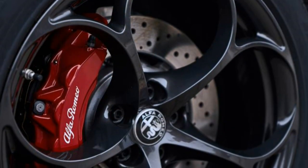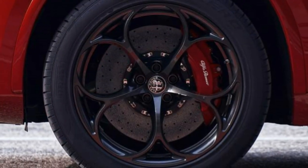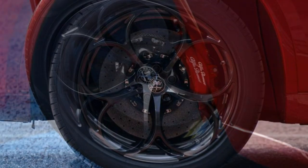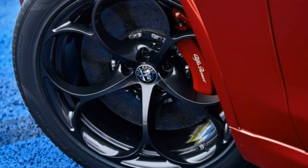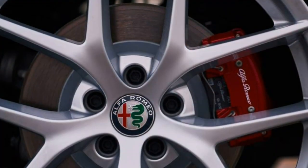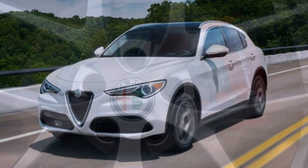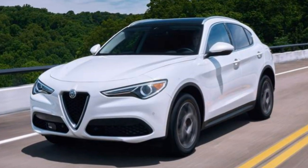Utility. Practicality will not be one of the Stelvio's strengths. The cargo space is narrow, and total cargo volume fails to match class leaders. There are a number of interior cubbies, but many are smaller than average and of limited usefulness. At least the latch points are very easy to find.